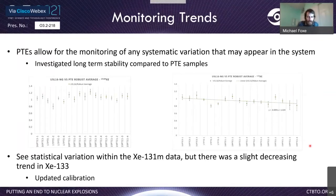However, we did take that and it lined up with when we needed to do a recalibration of our system. So we went through, updated a calibration, reanalyzed the results and saw there might have been a slight change upward, bringing it more in line with a value of 1. So we might have been on a track where there could have been an issue in the future, but we were able to head it off before anything happened.